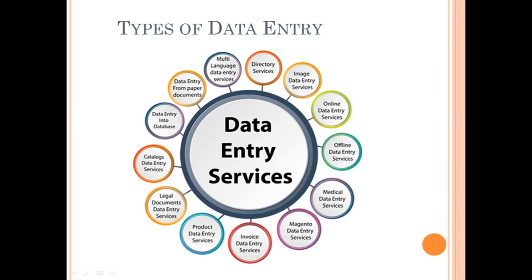These data entries might be as simple as database updating or data cleansing and extraction, product and catalog entries, or maybe it's just order processing and entries, image indexing, or any other work that might need to be done.